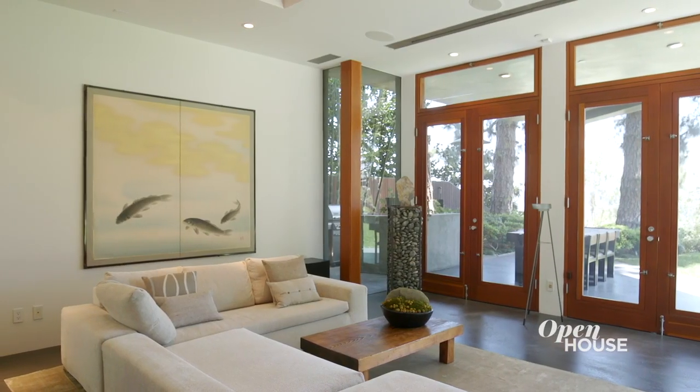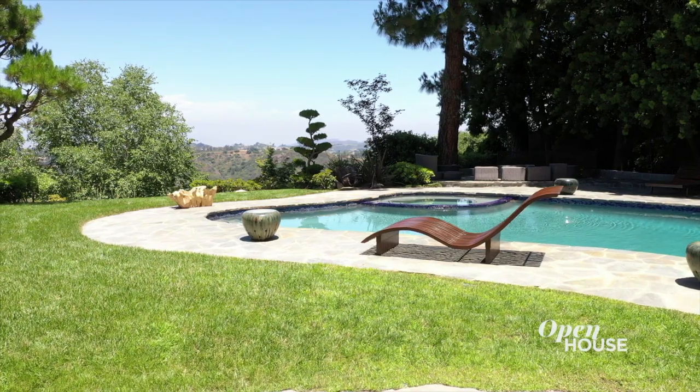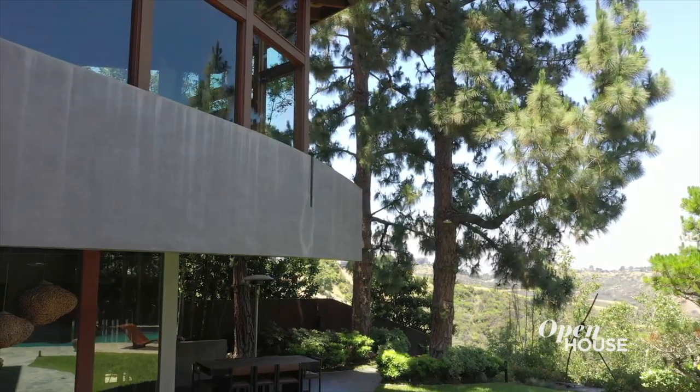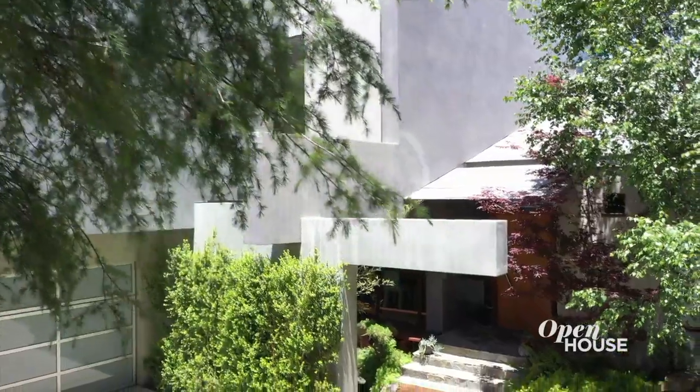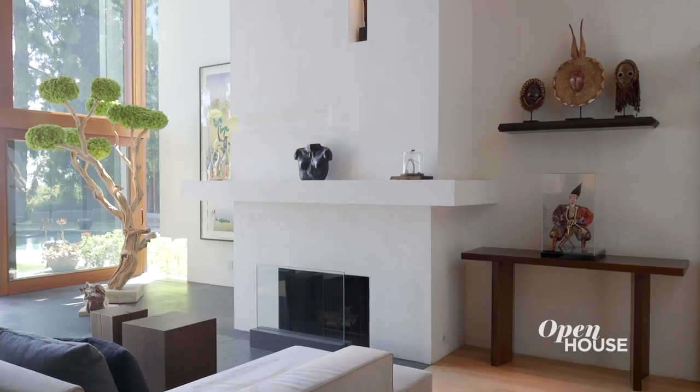My studio is called the Studio of Environmental Architecture in Venice Beach, and we are at the Stone Canyon Reservoir House. The exterior is steel troweled, integrally pigmented stucco. Come on, let's get inside. I can't wait to show you around.